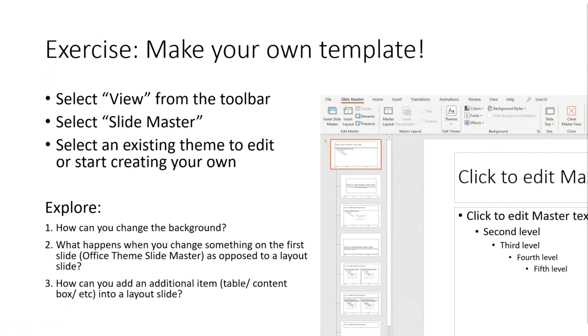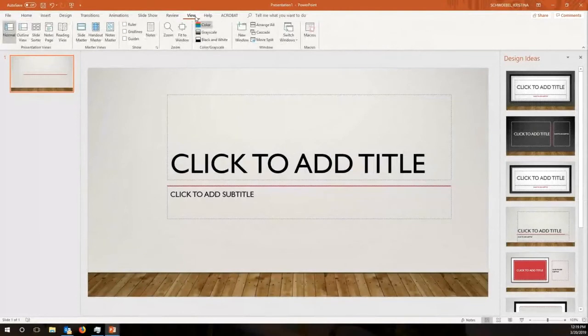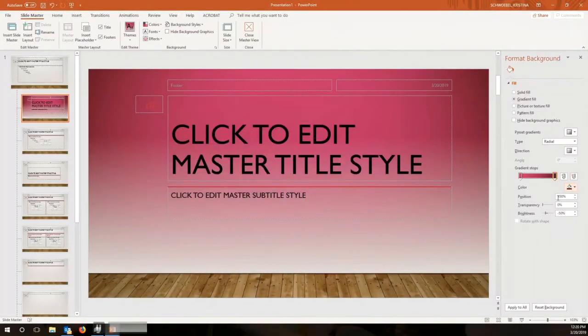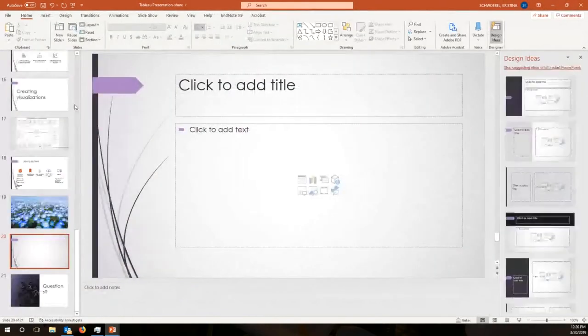So we're going to spend a little bit of time and give you guys a chance to explore a little bit of what you can do with making your own template, again, either from an existing template or otherwise. Sure, yeah, so the master slides are going to be where you are creating them.